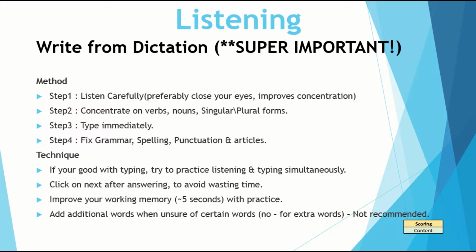Now, some of the tips and techniques that I'd like to share is that if you're good with typing, try to practice listening and typing simultaneously. There are plenty of videos on YouTube that you could use to practice. I would recommend that you practice at least 100 write from dictations. Okay, at least 100 questions for sure. As soon as you're done, click on next after answering to avoid wasting time.